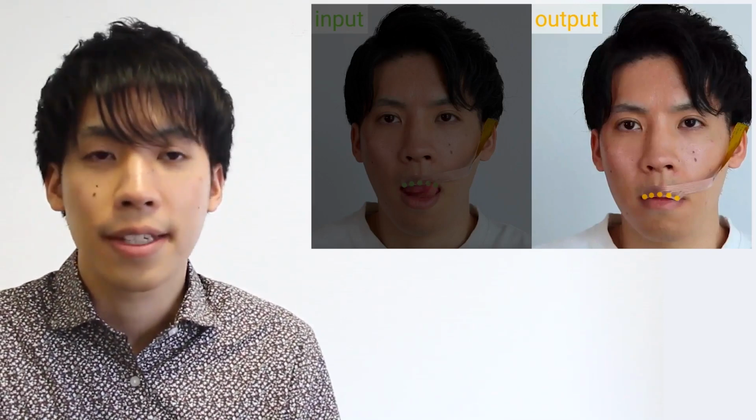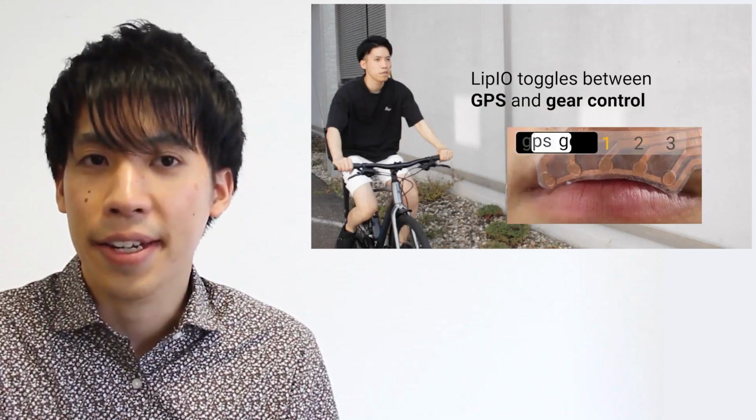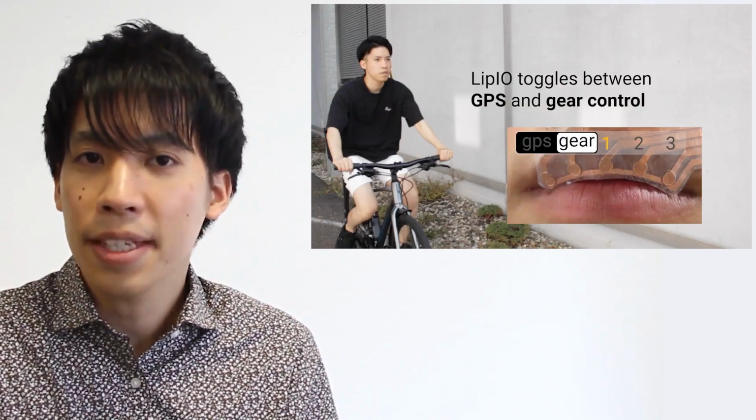Let me show you one such extreme example. This is me biking yet being still able to use a GPS and adjust gears using LipIO. Let me show you how to do it.